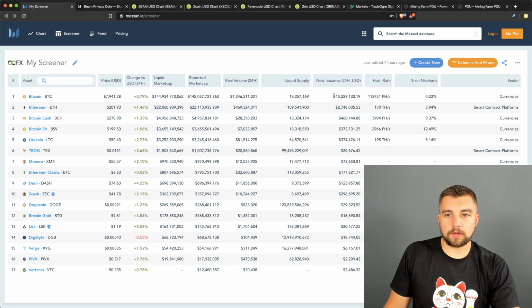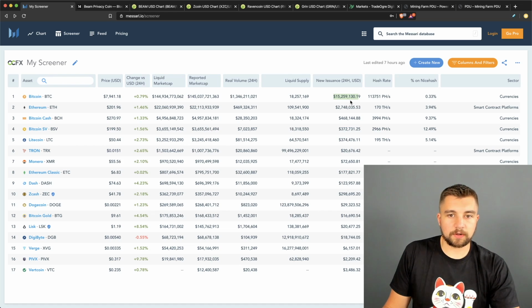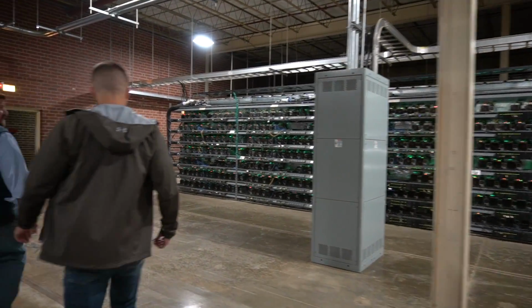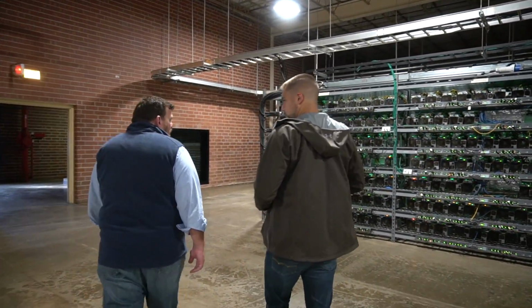But I mean, Bitcoin's a little low today in my opinion. We got over 15 million of that, and it's consistently been 16 plus million. New issuance. So just new coins again mined just within 24 hours. $15 million. That's crazy. This is a digital cryptocurrency blockchain. People think making money out of thin air.